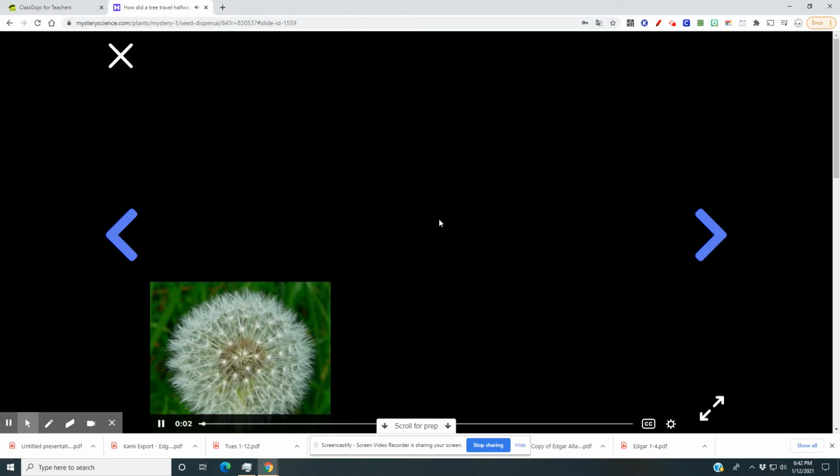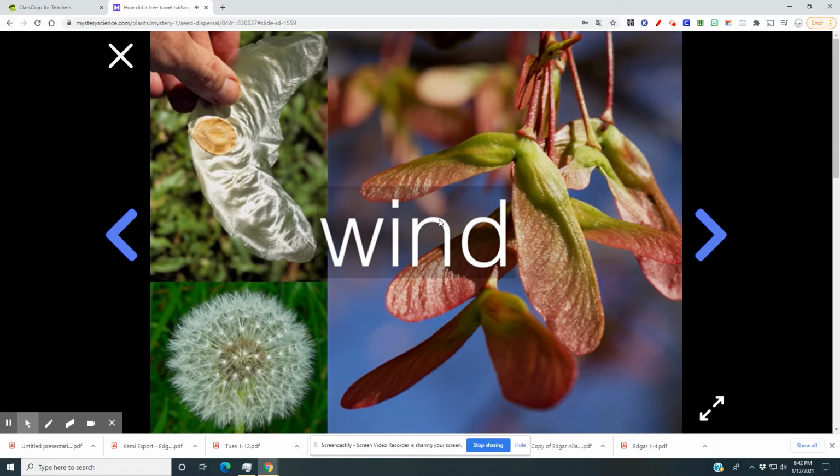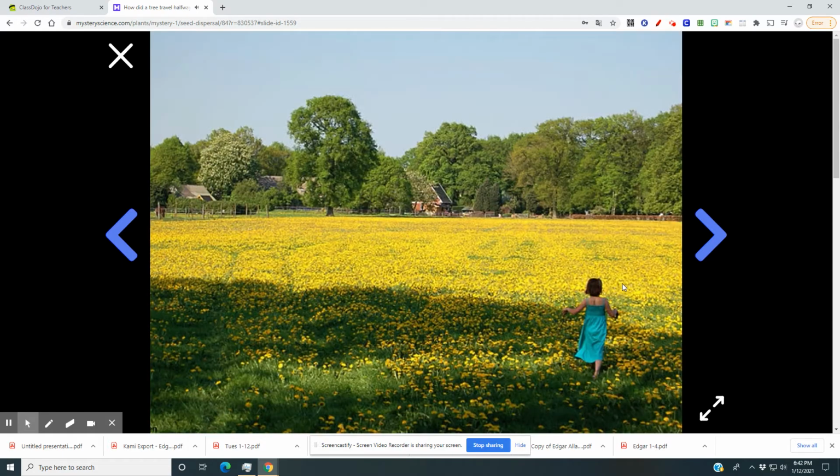The dandelion, the vine, the maple seed, all of these seeds are carried by the wind. There's a reason for that, too. It's actually good for each plant that this happens. Take dandelions, for example. This field is crowded with adult dandelions. They're everywhere. If the adult dandelions simply drop their seeds straight to the ground, there'd be no room for new dandelions to grow. So the seeds have to get away if they're going to grow and survive.